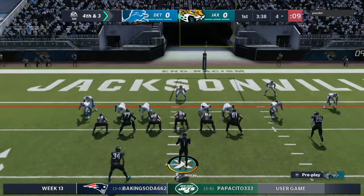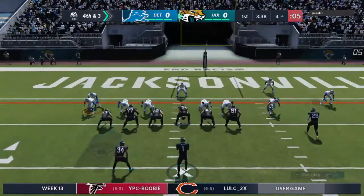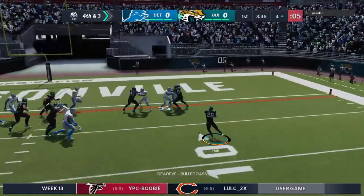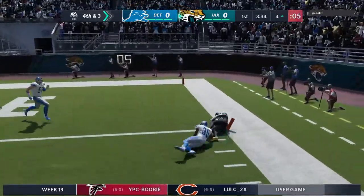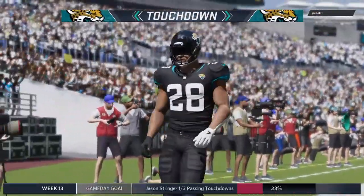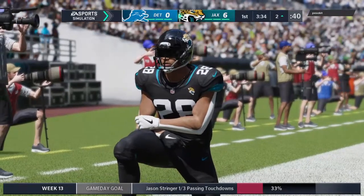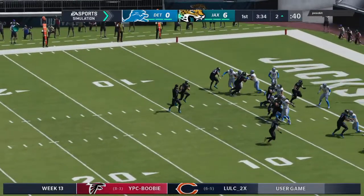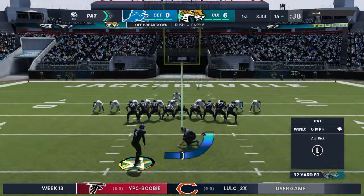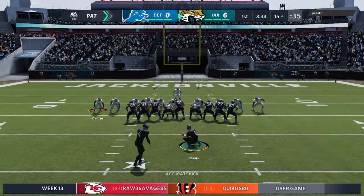And on their first drive, the offense staying out there. They're going to go for it on fourth. Going quickly out to the right side. And he takes it in. Touchdown, Jacksonville. A great play there. His 19th touchdown now on the season. And the Jaguars drive right down the field and score on the opening drive.